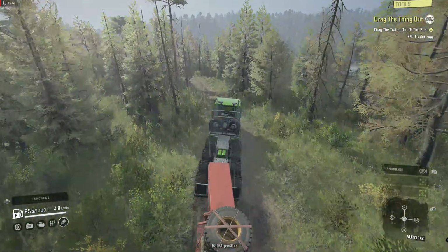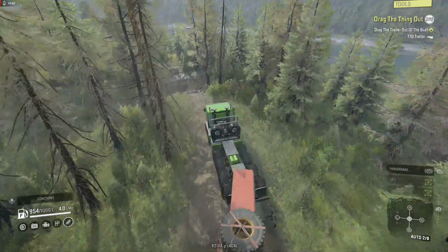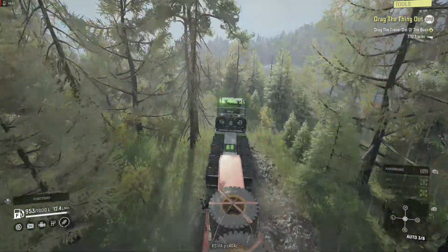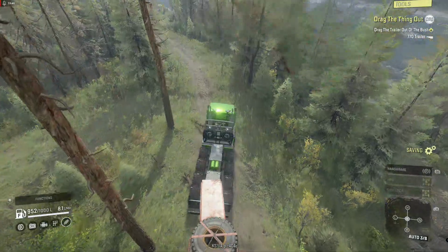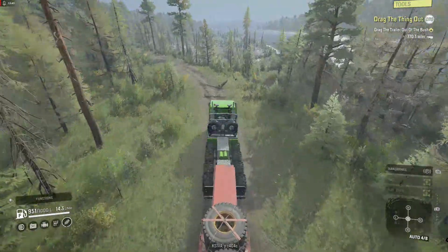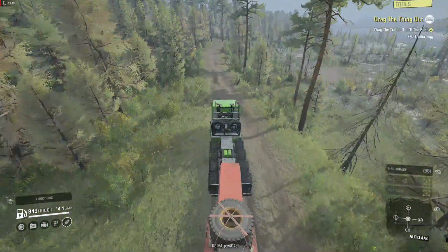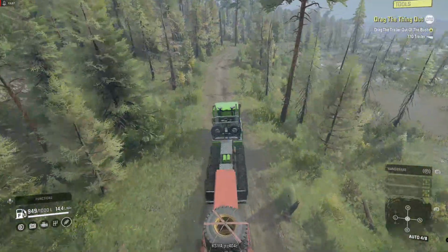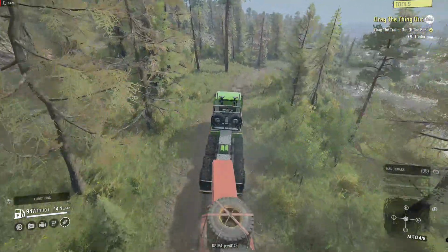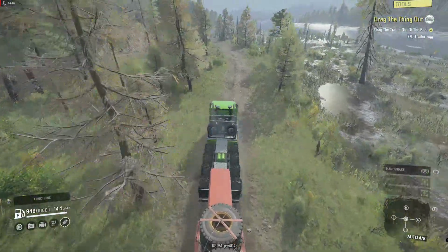Once we get to where it's real swampy, it's pretty well flat also. You know, I'm sure this is exactly what the map developer was thinking when he put this load on such a low trailer, or gave you this load, that it would bottom out on every hump and be a pain in the ass, but so far I've only had to winch one time.